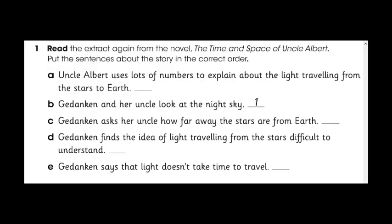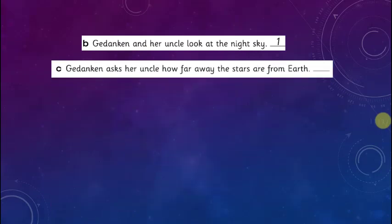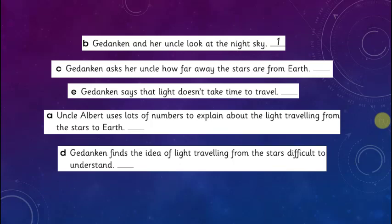Okay, now let's check the answers. So, the first one was Gedanken and her uncle look at the night sky. Then, Gedanken asks her uncle how far away the stars are from Earth. Third, Gedanken says that light doesn't take time to travel. And the fourth one is Uncle Albert uses lots of numbers to explain about the light traveling from the stars to Earth. After that, Gedanken finds the idea of light traveling from the stars difficult to understand.